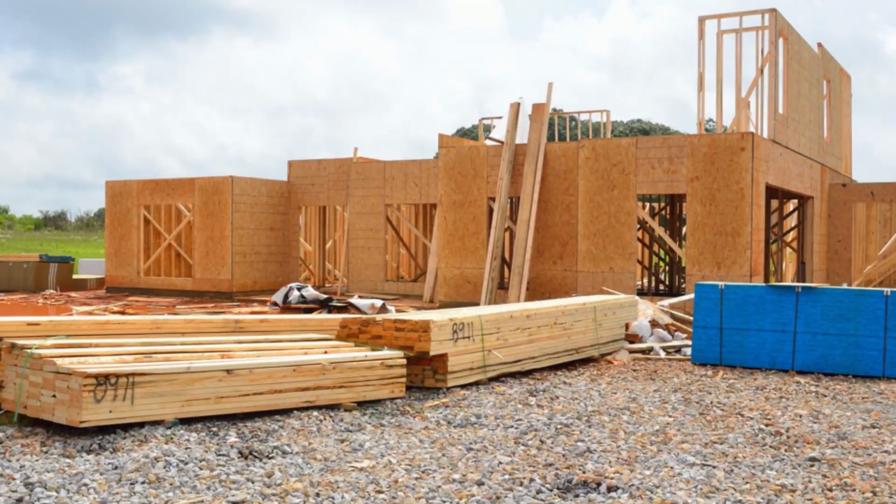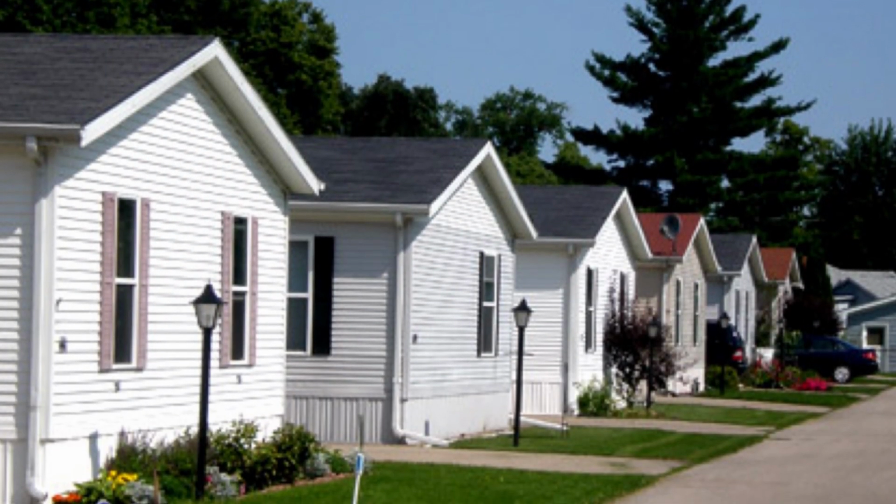Now, traditional or stick-built homes are built on site and they're permanently attached to their foundations. But you may be able to find a mobile home or a manufactured home and put it in a park. You're still going to need to pay rent for the lot itself. Now, many properties are on leased land and require you to take the wheels off and to set it up.